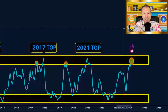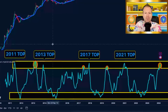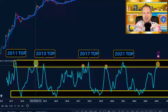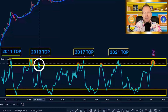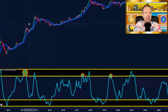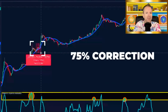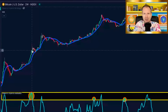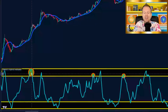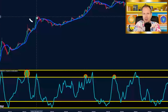Now, if we look at it to get into a little bit deeper of the details, what exactly happened at this one before? That's the one we need to study, because it's not likely that we're at the market cycle top. It's likely that we're at that one before. So if we look back in 2013, when we got up here, we had a 75% correction, right? It wasn't for very long, and then we had a 75% correction, a nice healthy flush out, and then later we had our market cycle top.